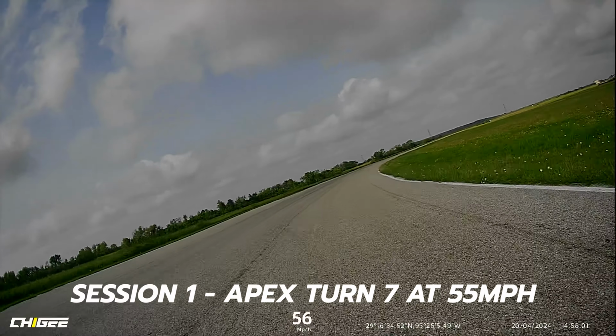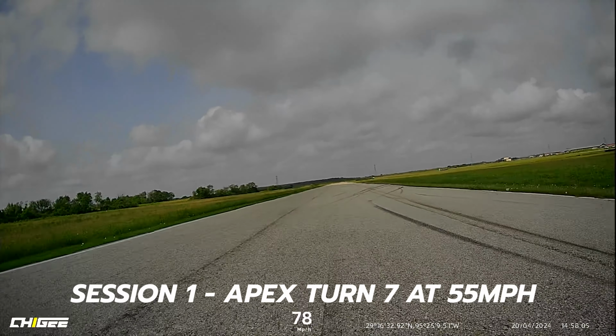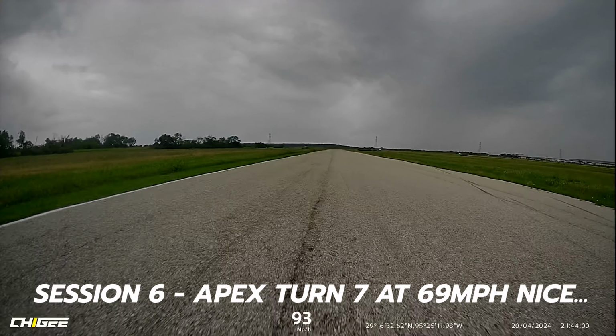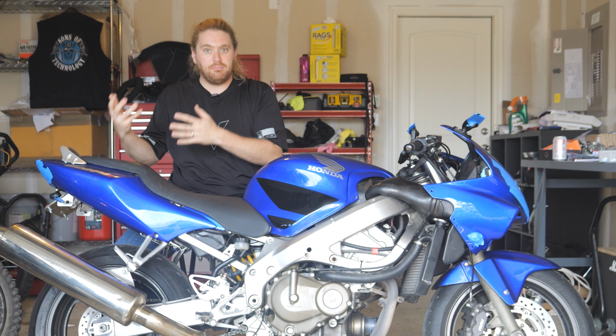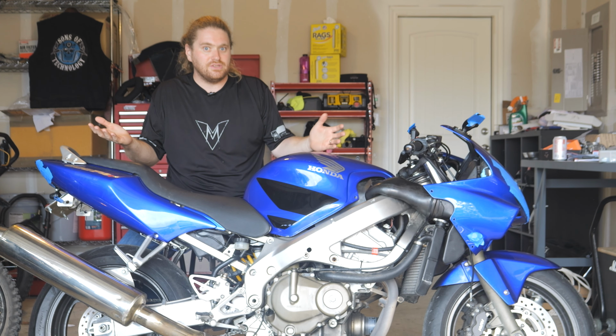And you could actually see, thanks to the Chiji on my bike here, I was going faster and faster and faster on those straights and braking later and later, which did allow me to overtake a lot of bigger motorcycles that had to brake sooner. I could just brake later and feel confident on this thing.